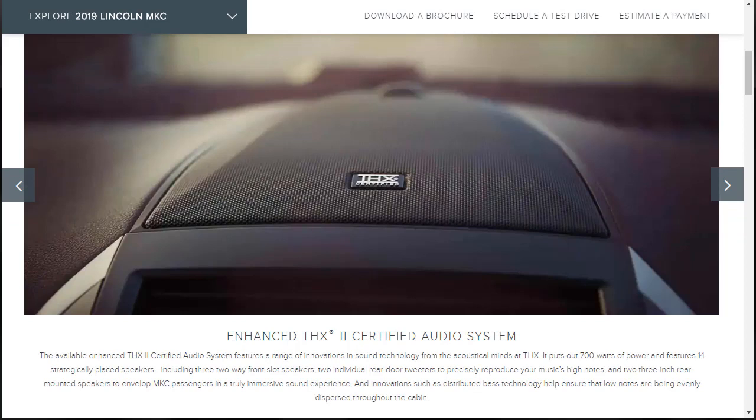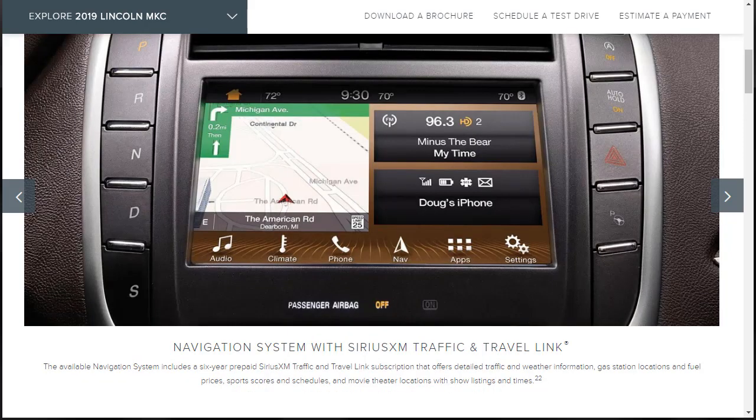Then there's an available upgraded stereo system. They call it the THX2 certified audio system. Doesn't have a cute name, but it puts out 700 watts of power, and it has 14 strategically placed speakers, including three two-way front slot speakers, two individual rear door tweeters, and yeah, that's the upgraded sound system for the 2019 Lincoln MKC. Here they're showing us the navigation system with Sirius XM traffic and travel link.